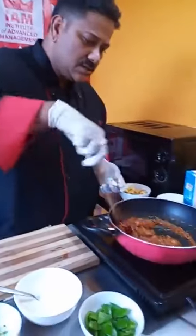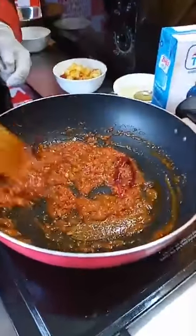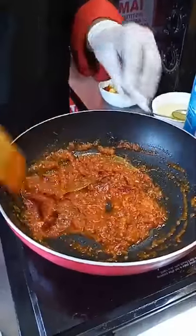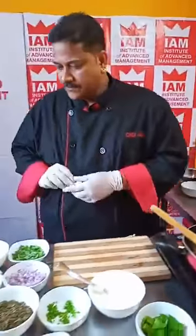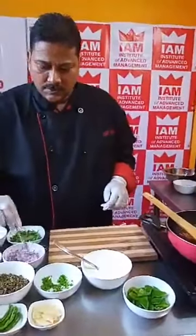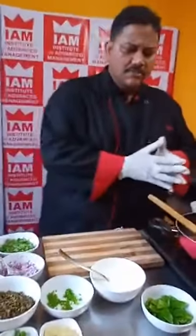So once this one is almost, you know, you can see the tomato is cooking. This is a very simple recipe you can do at home. Basically this tomato paste you can use for other dishes besides chana dalna. If you want to make potatoes, or green peas and potatoes, you can use this paste.